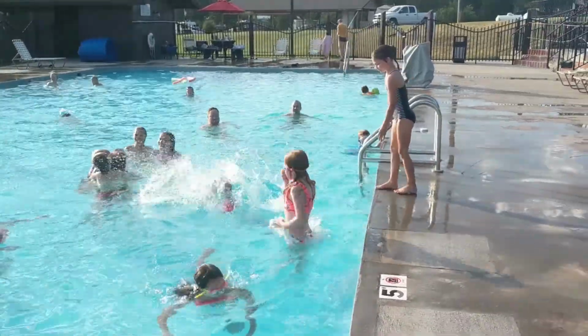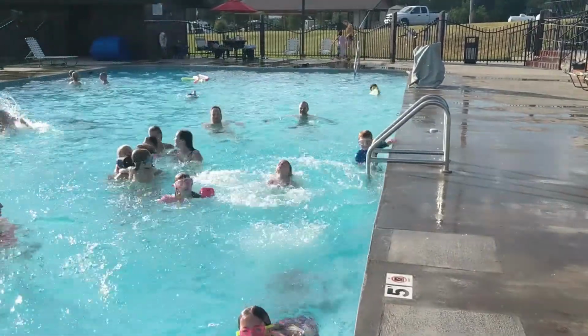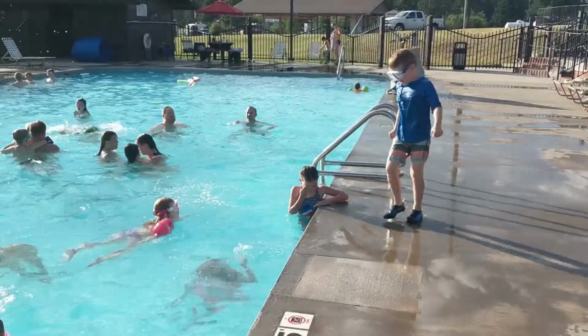The storm quickly passed, and we headed on down to the pool for one last dip on our final evening at the Raptor J Bar.